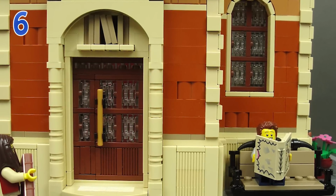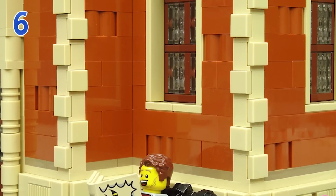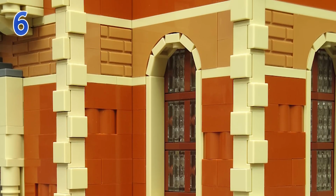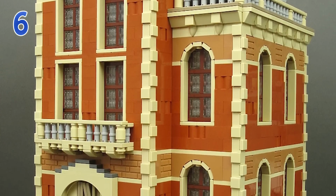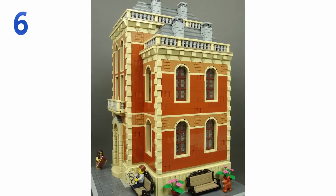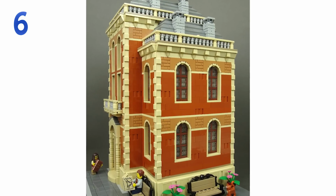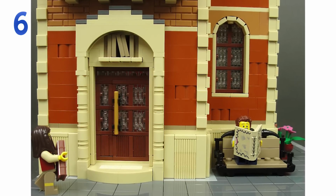I just love all the facade details, especially the color combination with this reddish brown and tan in both shades. Exactly the type of building we would love to see in our LEGO city next to the town hall. It is of course a modular, so it would fit just fine. I am not sure about the interiors of this one, but I wouldn't be surprised if they are fully detailed as well. But so far we can judge the building only by its exteriors, and those are excellent.